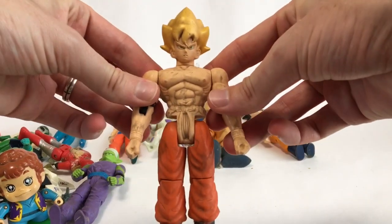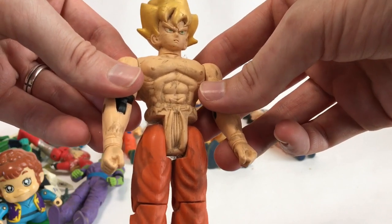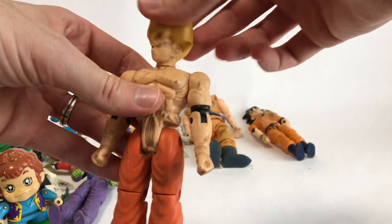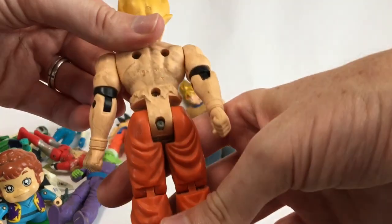We got Naked Crotch Goku. Look at that big gaping labia. Demonetized. I'm not even monetized yet, so fuck it. He just needs a wash. Like, he's not in bad shape. There's his butt.